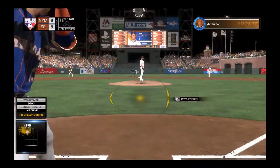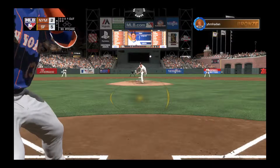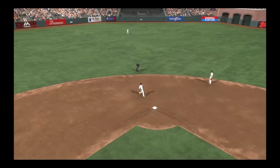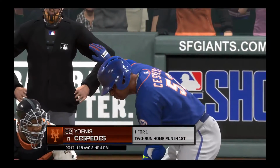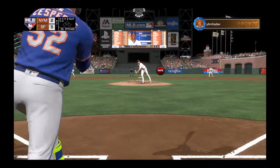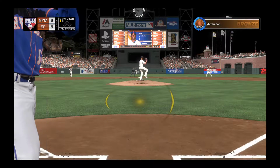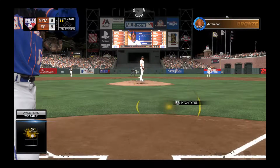Digging in to try it again. Asdrubal Cabrera. 0 for 1 here in the early going. Cue shot here out towards short. And that'll be the second out. Trying to pick things up where we left off. Yoenis Cespedes. He hit a 2-run jack in his first at-bat. Sends that one out of play for strike 1. Swing and a miss, and he's quickly in the hole.